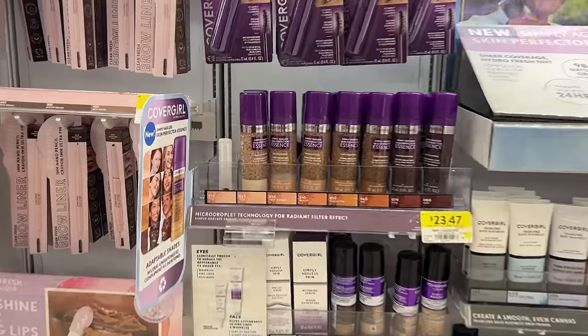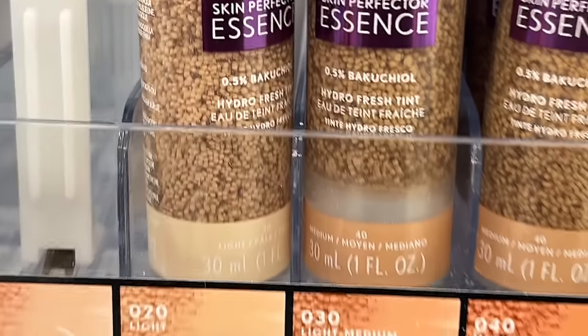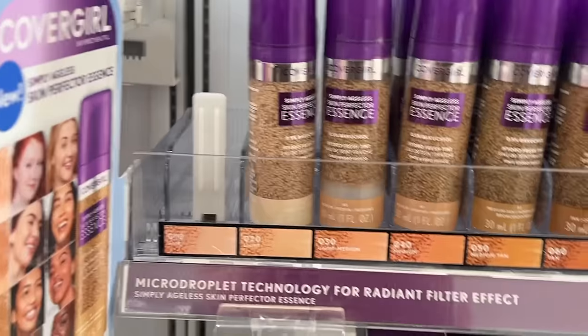The other thing I got for myself was I really wanted to try this foundation over here. It's supposed to be super glowy and very lightweight, but at the same time just very, very glowy. How do you pronounce this? Bacuchiol? I don't know. Anyways, it's basically an alternative for retinol. It's a lot more for sensitive skin, because retinol is good for anti-aging, but a lot of people get reactions to it, whereas this is a lot more gentle on the skin, really great for sensitive skin.